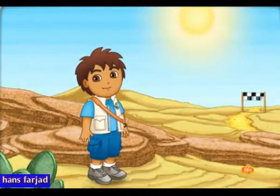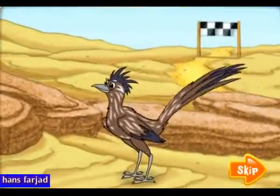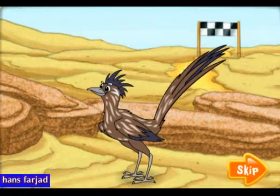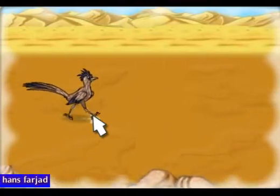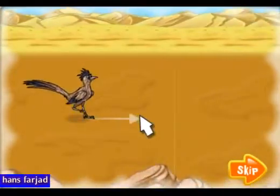To the great Roadrunner race. This is Rody Roadrunner. Today, he's going to be running in the great Roadrunner race, but he needs our help to go faster than the other Roadrunners. Are you ready to help? Rody is going to be running in the race. We need to help him finish in first place. Let's help Rody run fast.